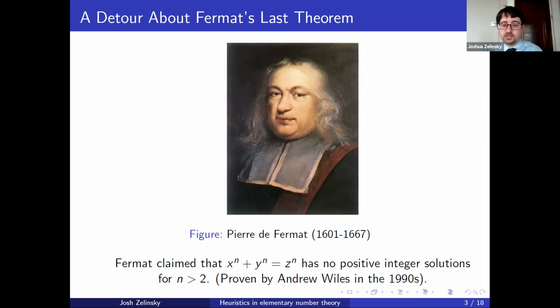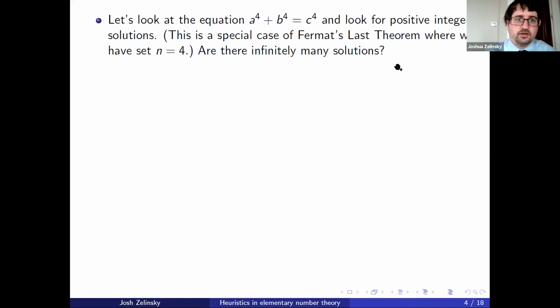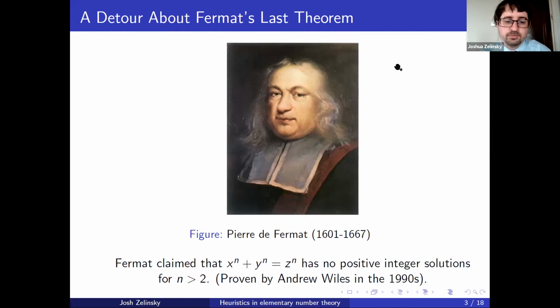So Fermat actually claimed he had a proof of this. Hang on, let me go back a slide. Fermat claimed he had a proof of this, but he said famously, and I'm not going to remember the exact Latin, but the quote is normally translated in English as: I have a beautiful proof of this, but the margin is too small to contain it. You've probably heard some variation of that at some point.